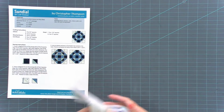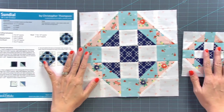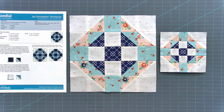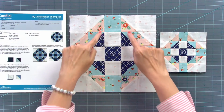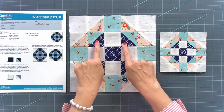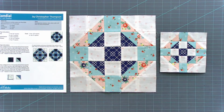This next block was from last week, I believe. It's called Sundial. It's designed by Christopher Thompson. And this one I made exactly how the pattern was written. I didn't make any changes or anything. So I used some half square triangle paper. And so this is like H200. So if this is H200, this is H100.